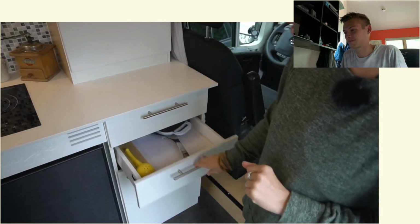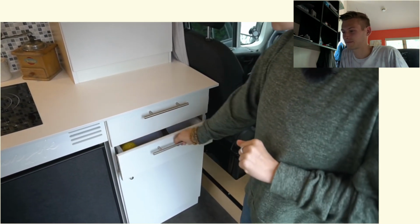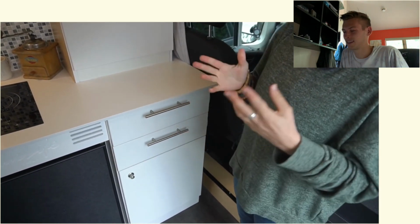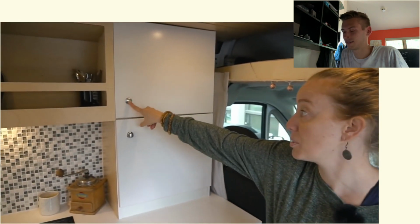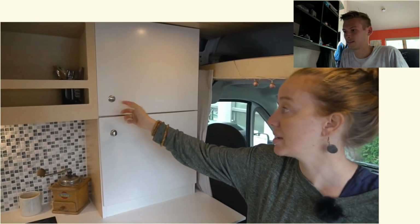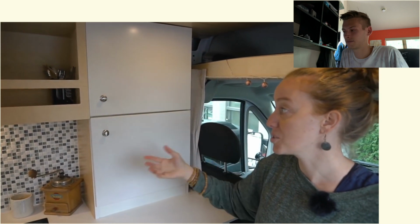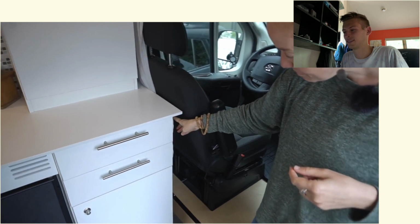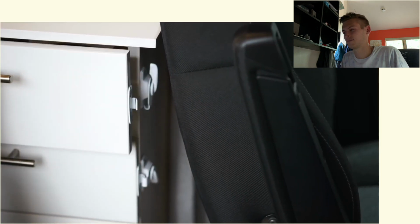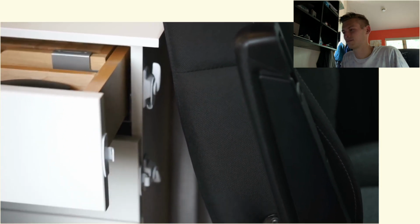And there's more storage here. There's two different kinds of hardware in here that help keep everything closed while you're driving. So these ones you may have seen before, you just push them to lock them, and then that way nothing flies open when you drive. And while you're stopped, you can just have them out. For these drawers here, they have a different system. There's just this little latch here, so you can lock your drawers.